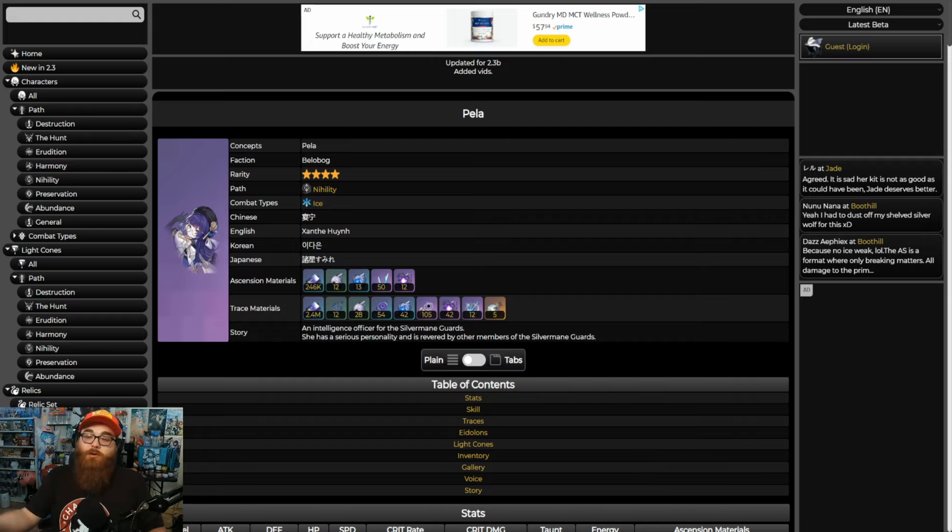First things first, one of the oldest units that we've had, Pella. But Pella is still a really good unit in general if you have not E6'd her. She is a great defense shredder, very good. Nihility is always a plus, especially when you have units like Acheron who, well, don't really need other Nihility units on top of her, but they will make her happy, right?